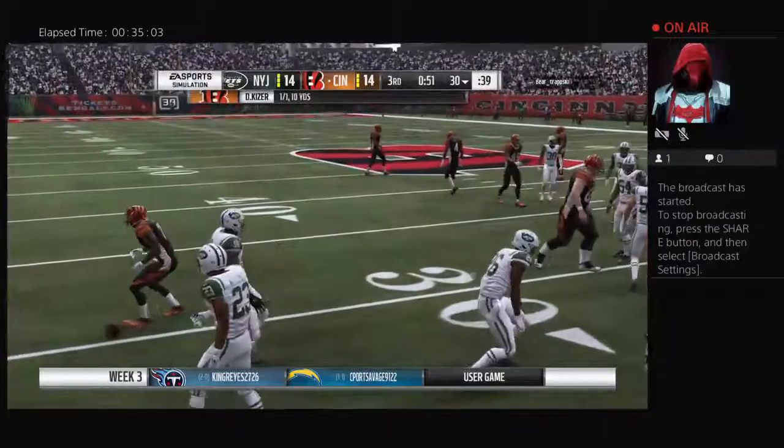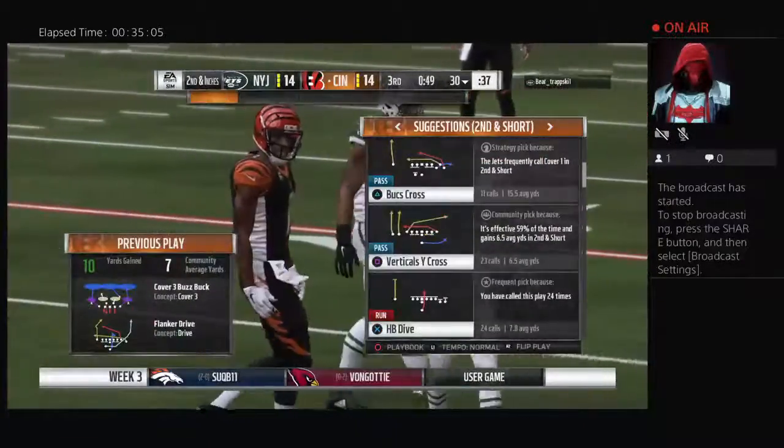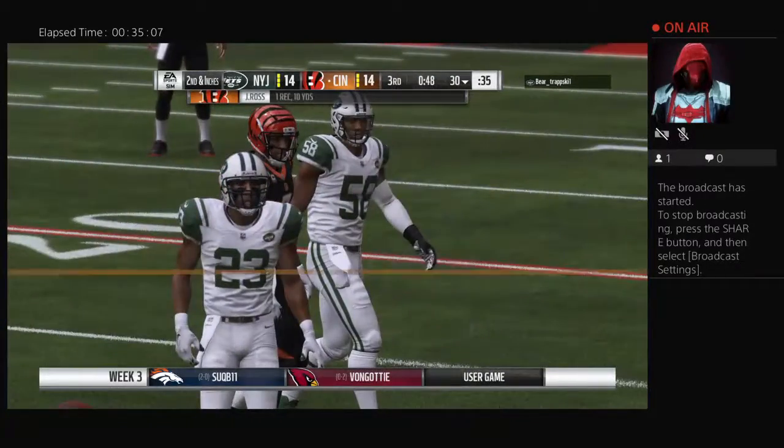And he'll be brought down right at the 30 here. 10 yards on the pickup there, and it'll be second down.